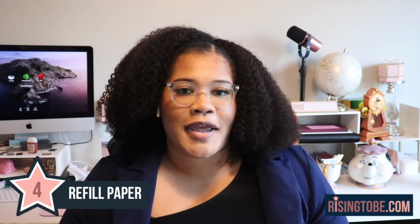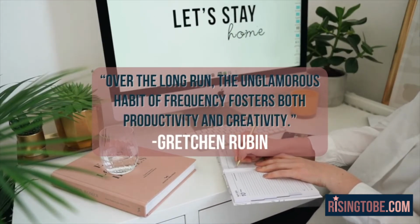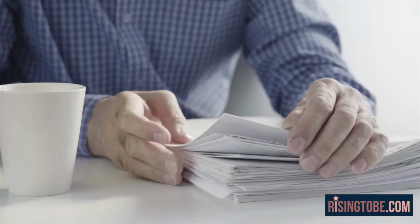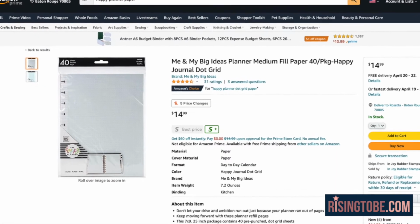Tip 4, refill paper. Over the long run, the unglamorous habit of frequency fosters both productivity and creativity. Gretchen Rubin. Refill paper is truly a lifesaver for me from the Happy Planner brand. As I mentioned, I sell printables and own some from other brands as well. It's basically loose leaf paper with decorated hole punch edges. Having this hole punch edge saves so much time if you are making a lot of prints or if you just don't want to hole punch a bunch of paper. And the refill paper packs come in a wide range of designs and of course colors.